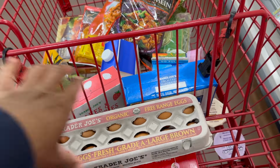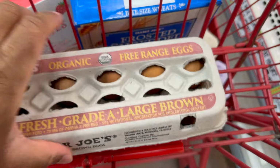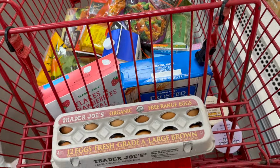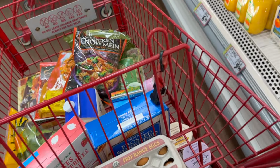Do y'all eat brown eggs? Let me check them first. Please make sure they're okay. Do y'all eat brown eggs? If you do, let me know. Like, what is the difference in, I don't know. I guess I'll try it for myself. Let me know in the comments below.